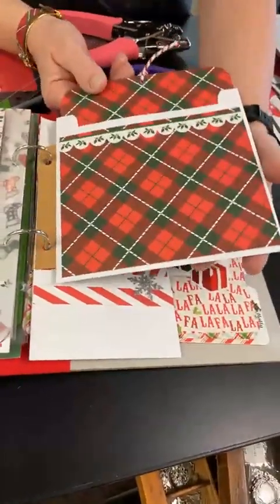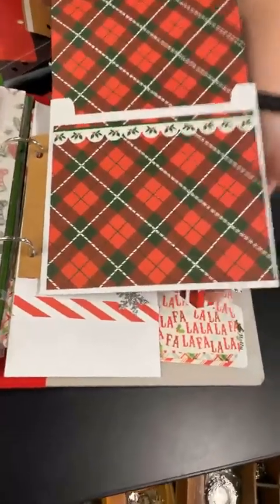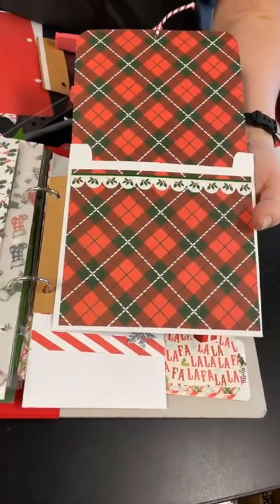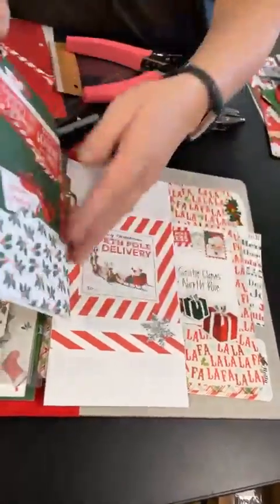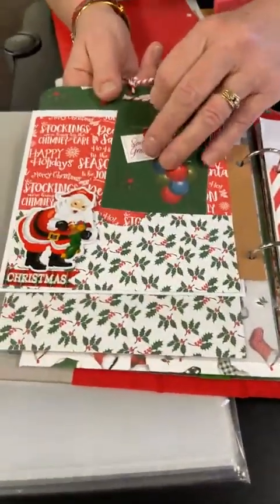I like flips. Now this started out as an envelope, and it has a tag that pulls out that you could put pictures on. Is this okay, Maggie, or is it glaring? No, it's perfect. Okay. And then the back has this little surprise because it has a pocket on the back.